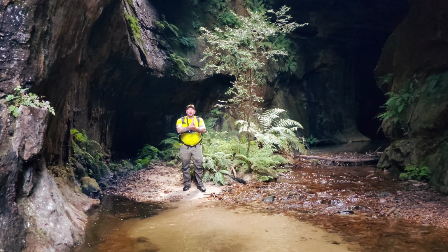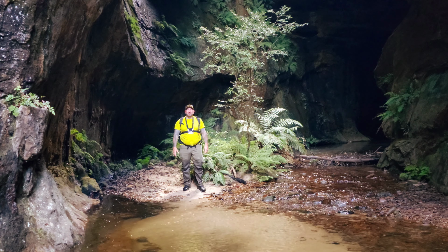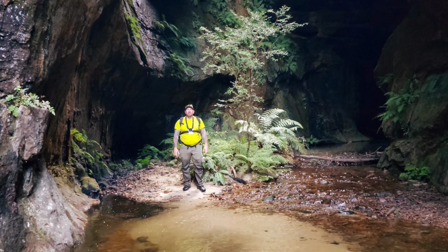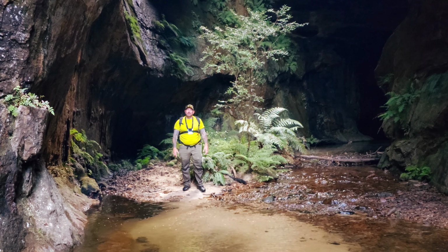Me and Tara are going to head out of here and have ourselves a sausage sizzle and a drink. We've still got a good 40 minutes hike out of here, maybe an hour, depending on how quick we get up the hill. Wet, cold, let's go.